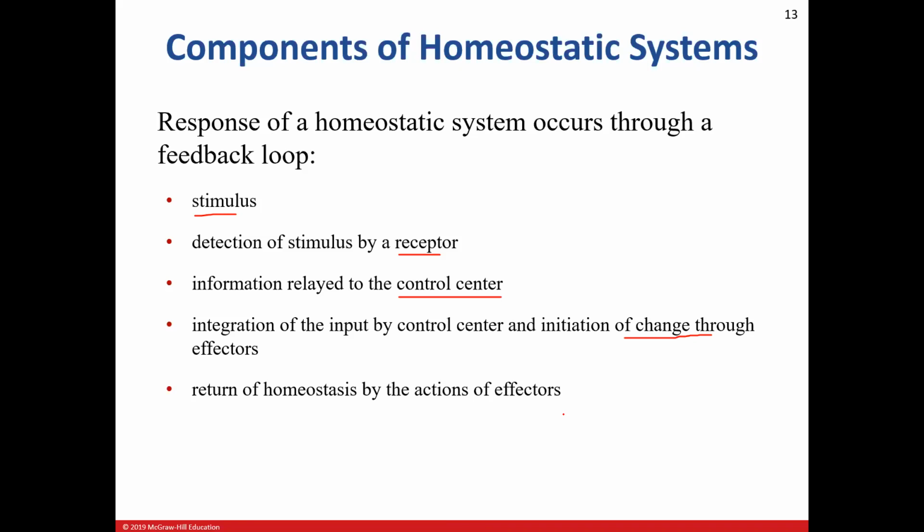I'll give you some examples. Let's talk about some examples. All right, this is an important slide here. I guarantee you, if you know this slide, you are going to nail it. You're going to kick butt.